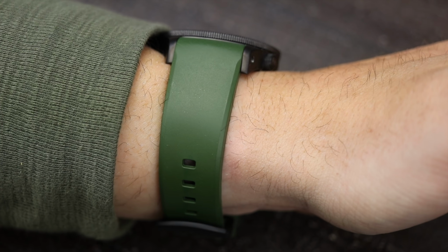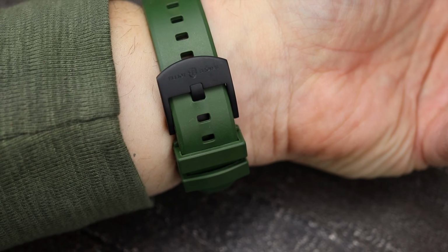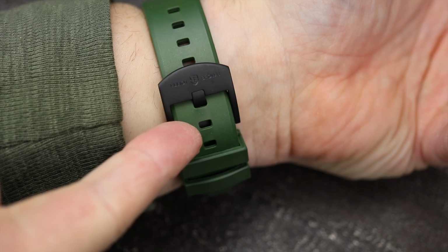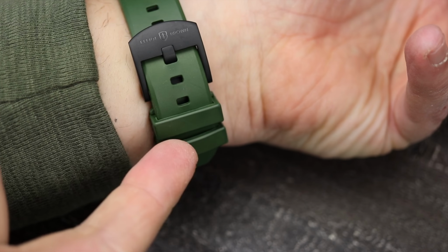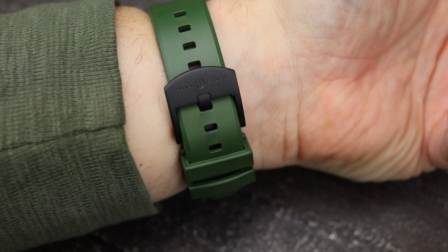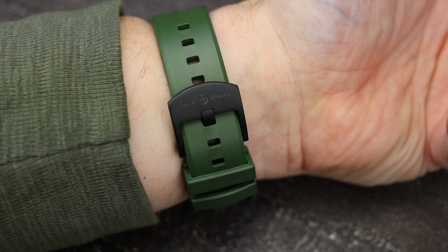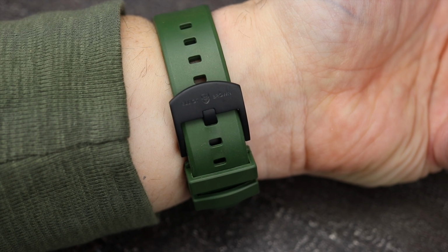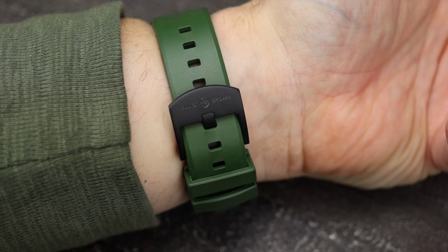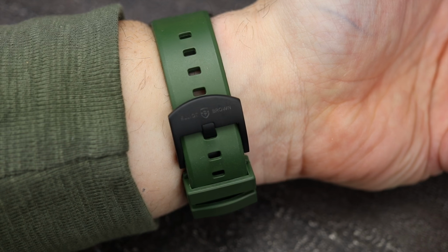One thing that I do want to point out is where it is buckled. I have a pretty average size wrist, as I just stated, and I am in the third hole. There are only 2 more holes left, and then you have the rest of the tail. So, probably somewhere between 7.5 and 7 3/4 is really what this is going to fit up to. If your wrist is larger than that, you're going to have to look into aftermarket straps. I do not believe Elliot Brown carries longer rubber straps for this model.